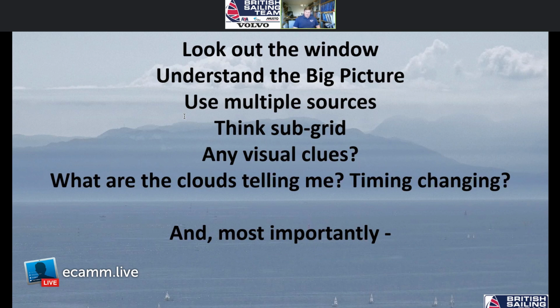Understand the big picture. In other words, use the synoptic charts and the satellite images. Try and use multiple sources if you can. There's oodles of weather information out there. Try and get sources that you use regularly and that you trust, so that you can get into a good rhythm with using them. You don't have to reinvent the wheel each time.